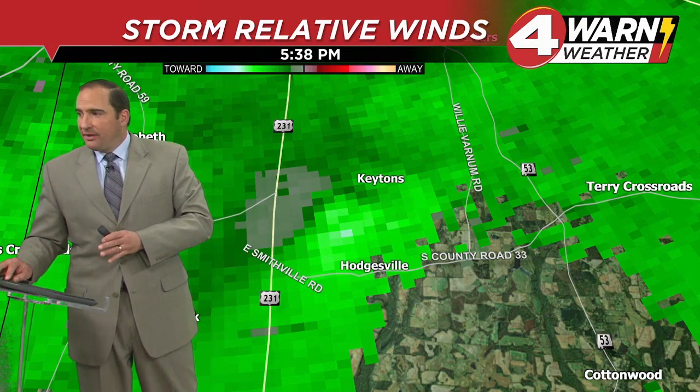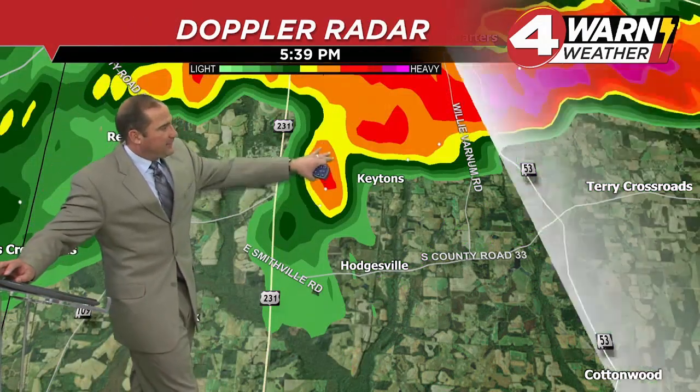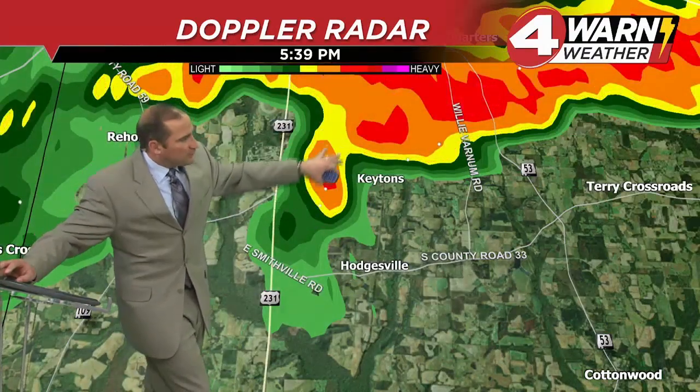So there's a little bit of a circulation here just east of 231. This is in Houston County, a little pocket here, some strong winds. This is moving eastward as well in association with this cell on radar. So there's not much to it. There's a little appendage sticking down, and it's almost like a hook. There's a little rotation with that cell.